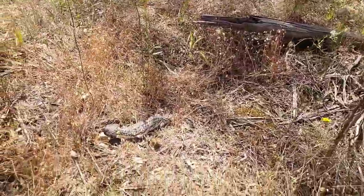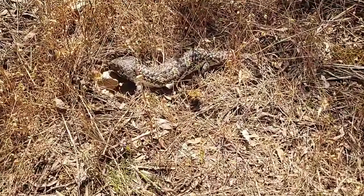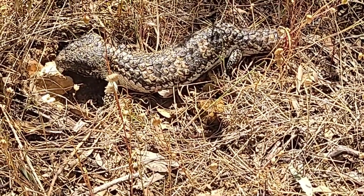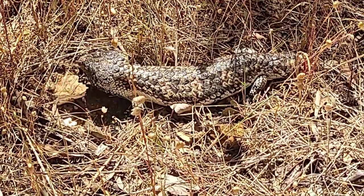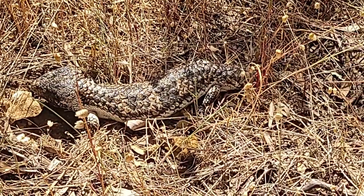Oh, we have a stump-tailed lizard, a skink, and it's eating a mushroom. And doesn't give a shit about us. So this is not a blue-tongued lizard. Can't remember the scientific name.